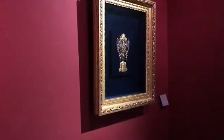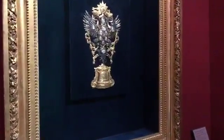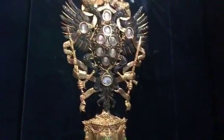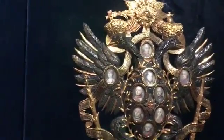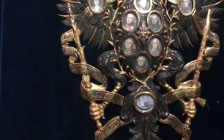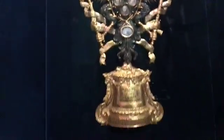What is this? Not even sure what this is. Oh, I see. Is that like a family tree? Wow, yeah, or a crest. That is pretty cool, actually. Let's see, what does it say?